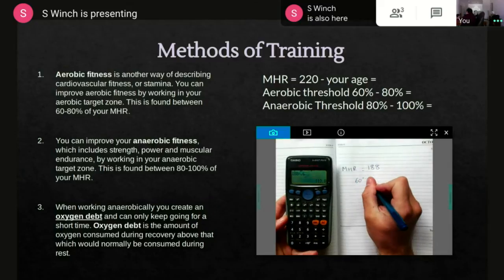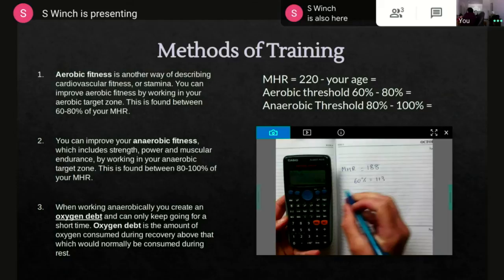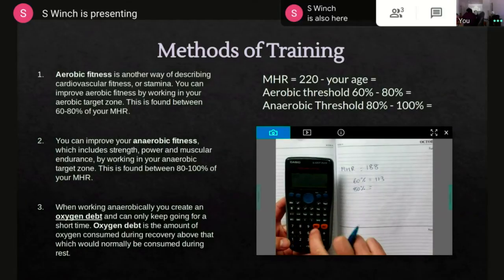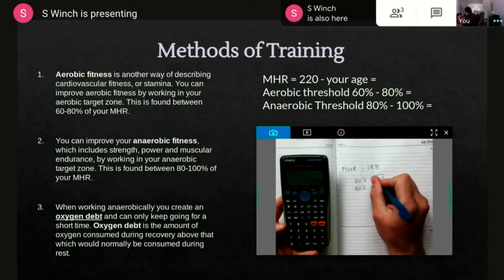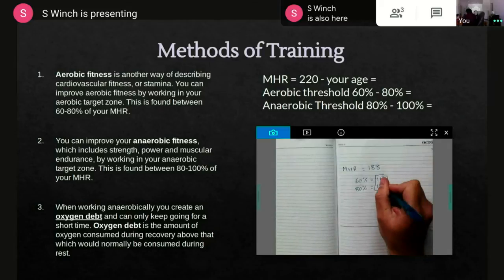As you can see on mine, 113, if we round it up, is 60% of my maximum heart rate. This time I'm going to times it by 80%, which gives me 150. So my aerobic capacity is 113 to 150.